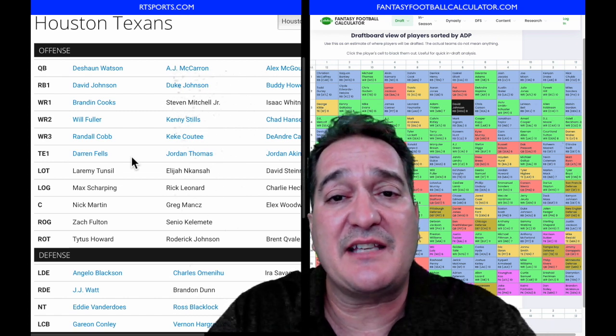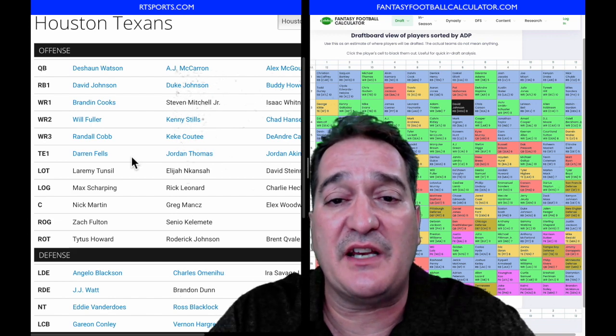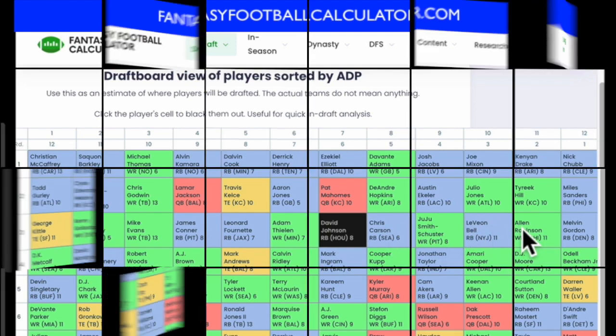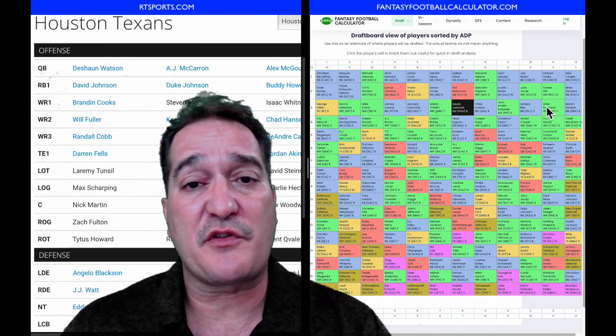So let's take a look at his ADP and find out where he's going over on the draft board on Fantasy Football Calculator. Okay, here we are on Fantasy Football Calculator checking out where David Johnson's average draft position is. And it's right here, mid-3rd round. I would consider taking him there. I would definitely take him after Leonard Fournette and James Conner. But this is about where he should go, which is in this 3rd round, maybe beginning of the 4th, late 3rd round. I would definitely not pull the trigger on him early 3rd round.